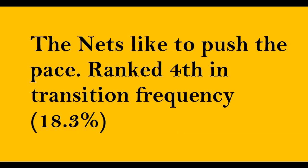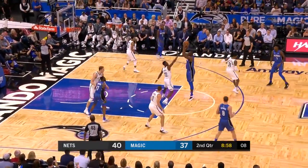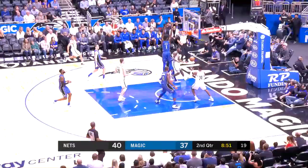The Nets like to push the pace. They're ranked 4th in transition frequency, getting out and shooting in transition 18% of the time according to cleaningtheglass.com, and this isn't the best strategy for a lot of teams, but for the Nets they're a guard-oriented team with a lack of half-court talent, so it's best to get as many easy buckets as they can in transition, giving their young players some freedom. Here's a good example as they'll simply advance the ball ahead and LeVert gets to the basket and finds Hollis Jefferson for the layup.